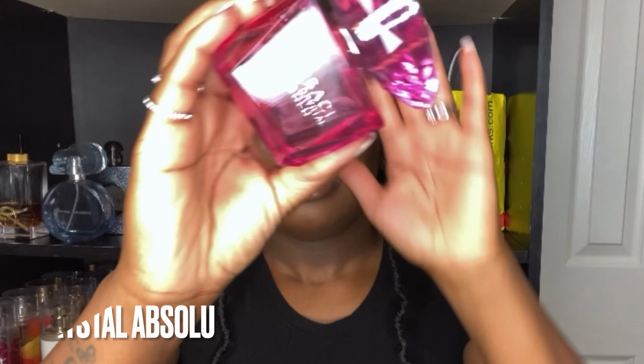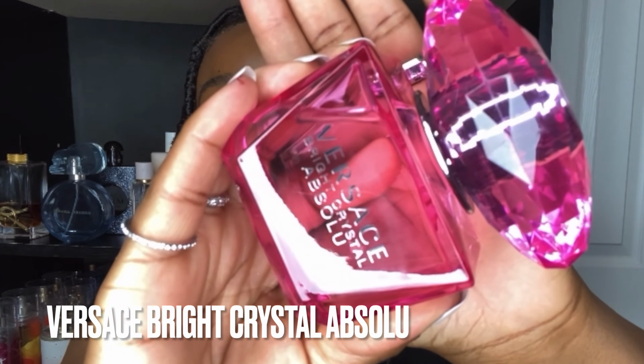My next fragrance is going to be a fragrance that is true to my heart. It's actually my very first big girl fragrance. It was bought as a gift to me, and it kind of jump-started my whole perfume obsession. So this next perfume is the Versace Bright Crystal Absolute. Now, a lot of people rave about the Versace Bright Crystal, the regular one, but I've actually never smelled that one. I've never tried it, so I don't really know the difference between both of these scents. I just know I really like this one. It's the first one I've ever had, so like I said, I always keep it with me.